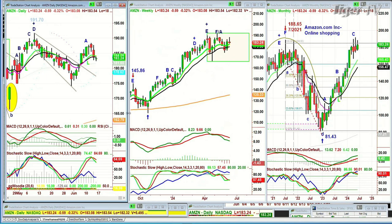If you look in the den, was it Pat said, only 23.7% advancing stocks per Finviz. Yeah, this is something we've been monitoring because it's very select. Okay, so I need to put this in perspective and say Amazon is holding well.